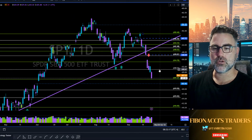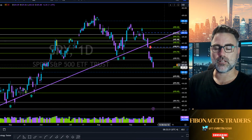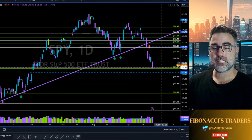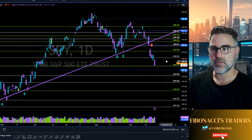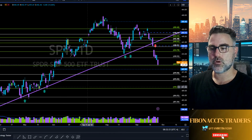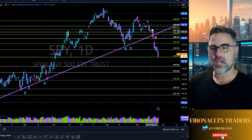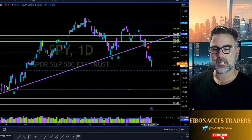If we take a look, and we'll make a slight and quick recap on the daily. If you still did not check the stock market daily recap, check it before the opening bell. Let's make a quick review. We had this uptrend line. This line broke below now 425, and as you can see, selling days.